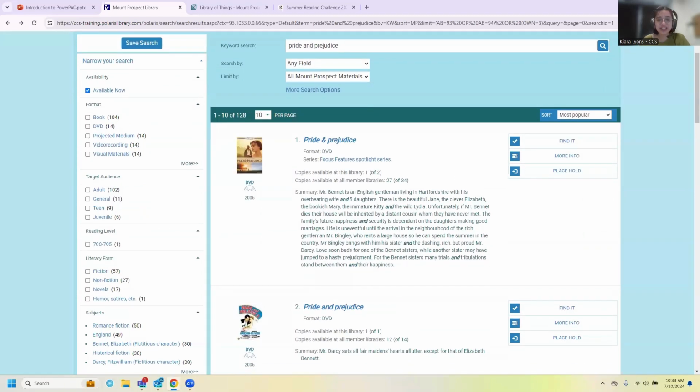All right, so let's look at our record. So here we have Pride and Prejudice, and we see the title. We see the format of the item that we're looking for. We can see a little image, and below the image, you also see the format. We have a summary directly here on the results page so that the patron doesn't have to click on the whole record if they don't want to.